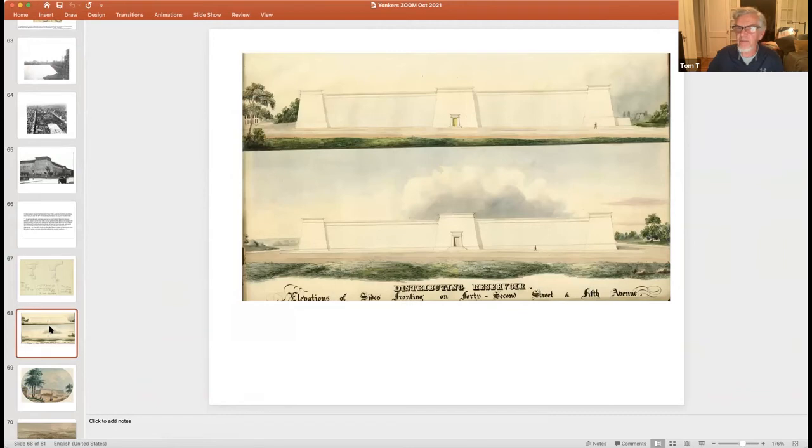Not as many as they thought, but here's the frontage of the aqueduct from two views, one on 42nd Street and one on Fifth Avenue, showing these big openings where the water pipes underneath would have entered on 42nd, and the bottom one would have been the Fifth Avenue entrance, shown with really no buildings around or very few structures, the reservoir being built on a hill on 42nd Street between 42nd and 40th at a time when there were very few buildings in that part of Manhattan.